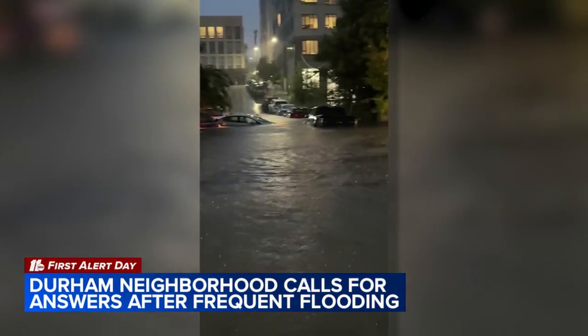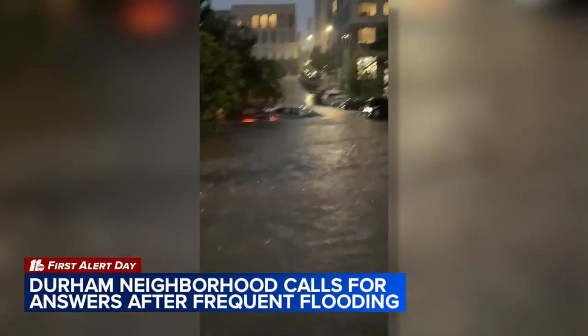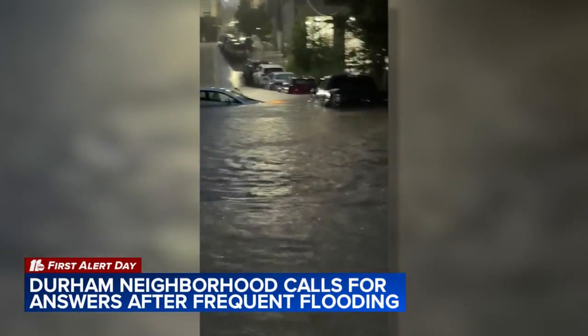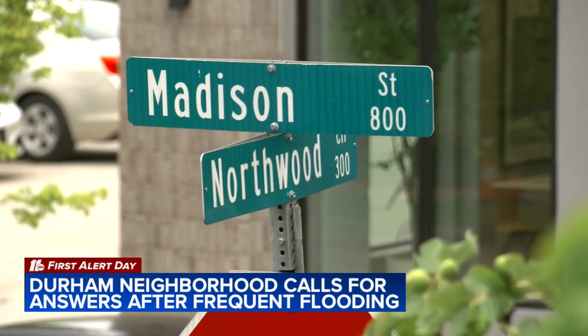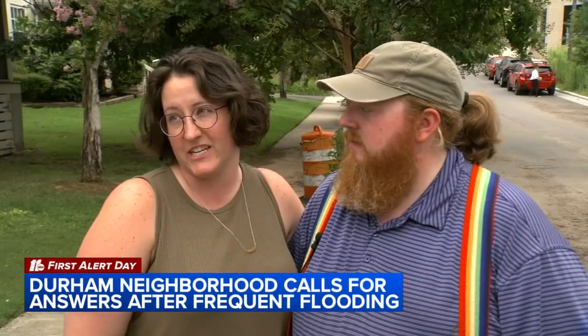A bunch of us came outside to make sure that our people were okay, and to make sure that the people that are visiting were going to be safe too. Cyril and Dakota Jolly share the video that went viral Wednesday night. They've lived along Northwood and Madison for a decade. This was definitely the deepest we've gotten in a while, so we were surprised by that, and the rain just wasn't letting up, so we knew it was just going to continue to get worse.